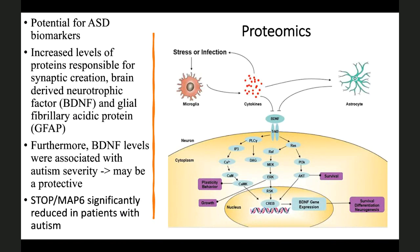Going more downstream in the protein sphere, this can be used for potential autism spectrum disorder biomarkers, and can also give us a clearer idea of what genes are being expressed and why the autism phenotype arises. It has been found that there are increased levels of proteins responsible for synaptic creation, or brain-derived neurotrophic factor, BDNF, and glial fibrillary acidic protein, or GFAP. Furthermore, BDNF levels were associated with the severity of autism in one study, and it is thought to potentially be protective in the presence of large amounts of BDNF, being that it's a neurotrophic factor. STOP or MAP6, significantly reduced in patients with autism, is also an important proteomic marker that can be utilized not only for screening, but maybe to understand exactly what is going on for these patients.